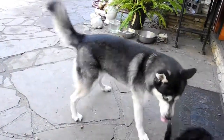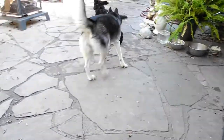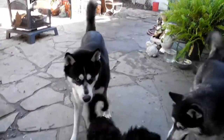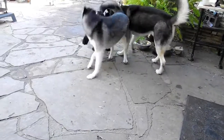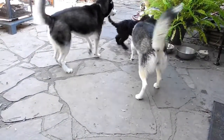That's Sasha, the little female husky. She likes to roughhouse also. She's only a couple of years old. And there comes Leon, the slightly older, much bigger husky. And they all get along pretty well. I don't hear too much screeching.